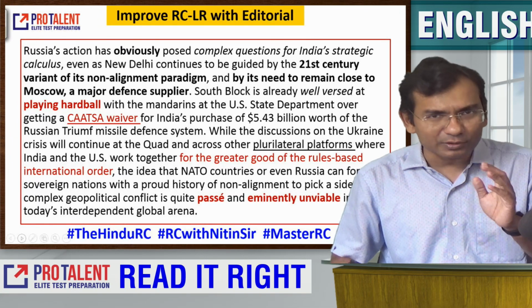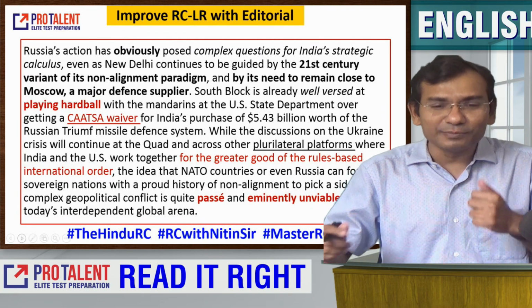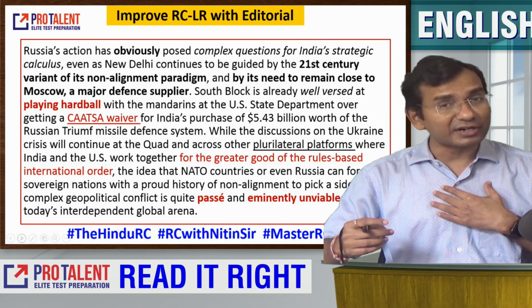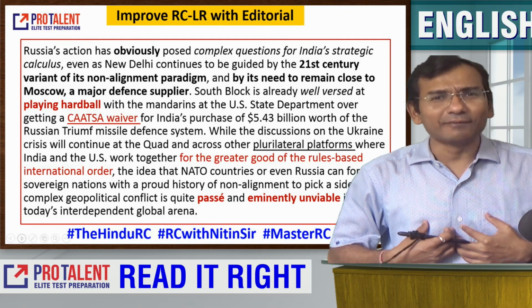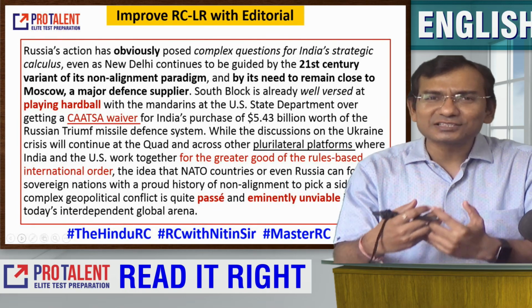Russia's action, now this is the second paragraph. Now this is going to come very near to the main point. Russia's action has obviously posed complex questions for India's strategic calculus. So whatever Russia has done in Ukraine, it is questioning our strategic calculus. Yes or no? On what ground we are taking certain stands.